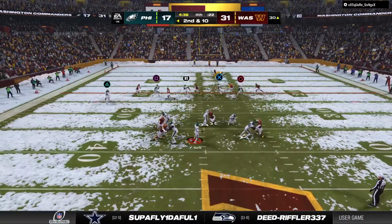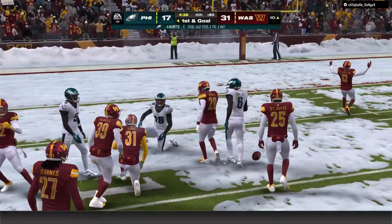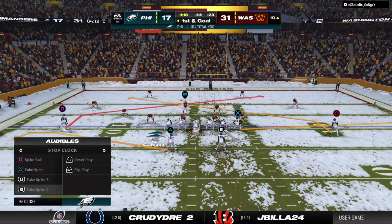Second down, here's Jalen Hurts. He'll hit Watkins on the crossing route. And he's taken down, but not before reaching the 10-yard line. First and goal at the 10-yard line.